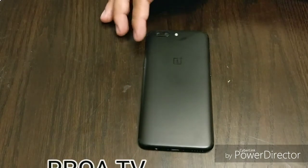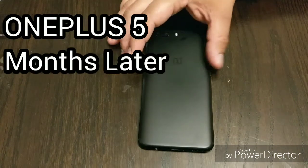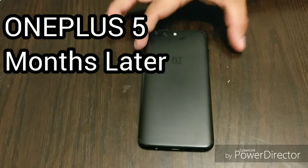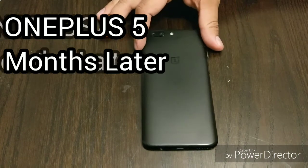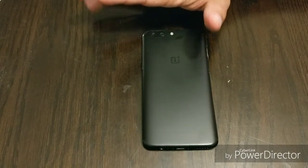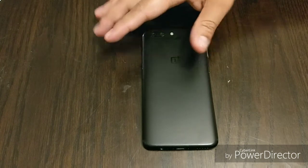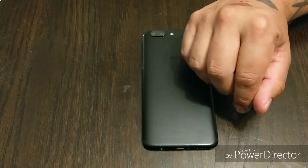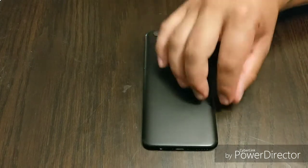Right now I'm giving you guys the OnePlus 3 review months later after it's been released and how it's stacking up right now against the heavy heads that are about to get released. I want to cover performance, look and feel, battery, and camera, because to me I think those are the four essentials for a smartphone. First of all, you're going to look at them, so look and feel.